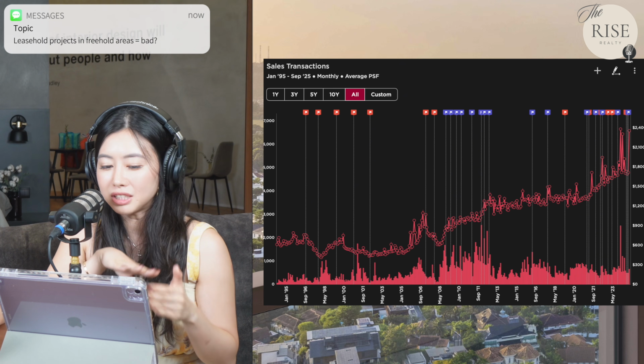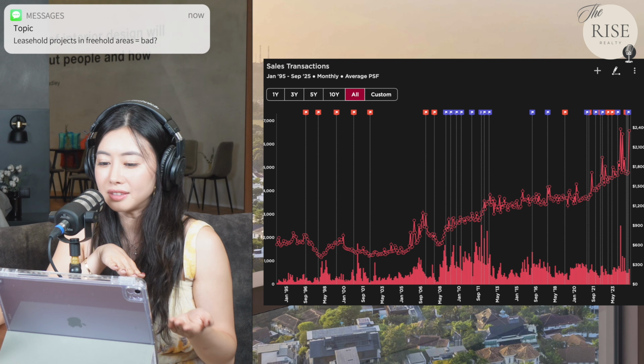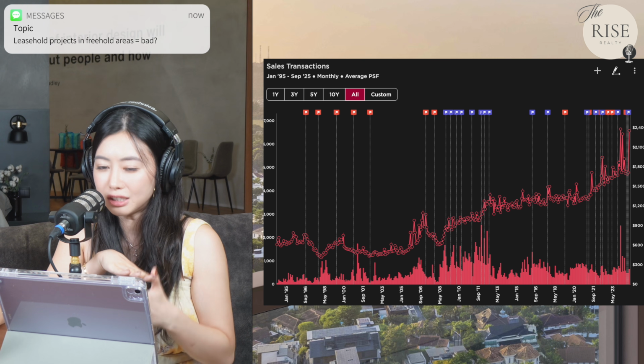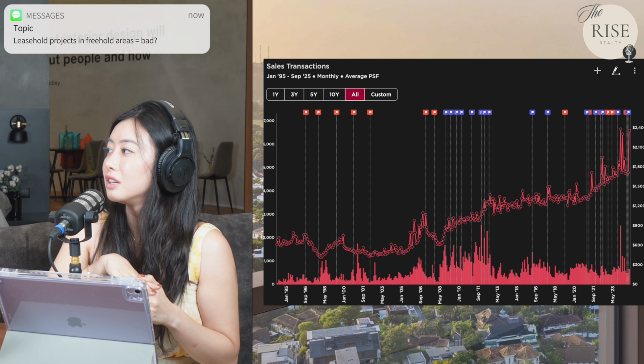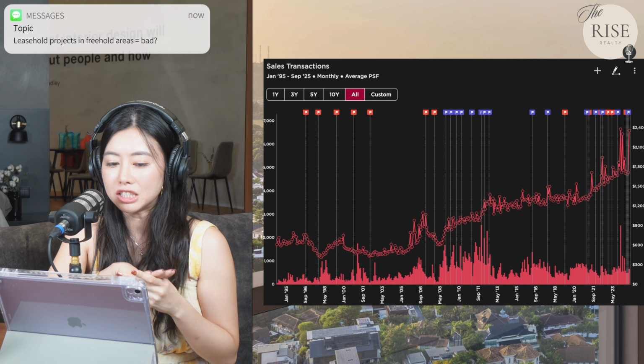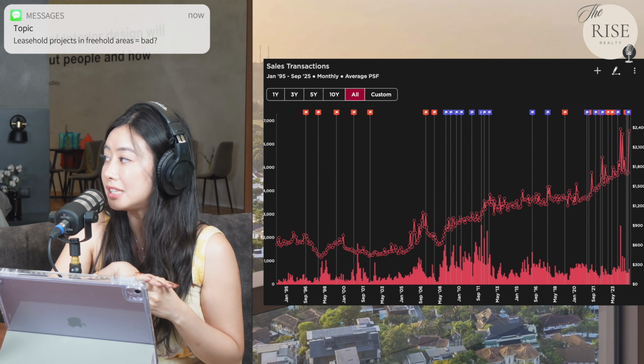And because our price gap is so big, as long as we are able to time it correctly, the leasehold will always outperform the freehold in the early days. So plan your timeline wisely with your agent, and then they can advise you accordingly.